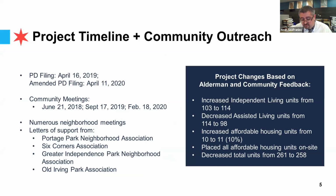As preparation for presentation to the Plan Commission, the applicant has undergone an extensive community engagement process. This process started with a community meeting way back in June of 2018, the filing of a plan development in early 2019. Subsequent to that, an approval at the Plan Commission of a plan very similar to what you'll be shown today in April of 2019, another community meeting in September of 2019, and one additional community meeting in February of 2020, all of which I personally attended. The community process resulted in a plan development application being refiled in April of 2020. And in between all of those community meetings were numerous smaller neighborhood meetings with the various community groups and neighborhood associations of the surrounding areas.